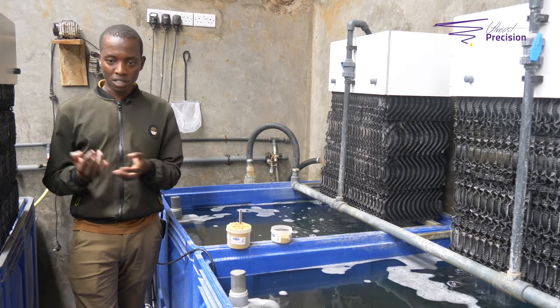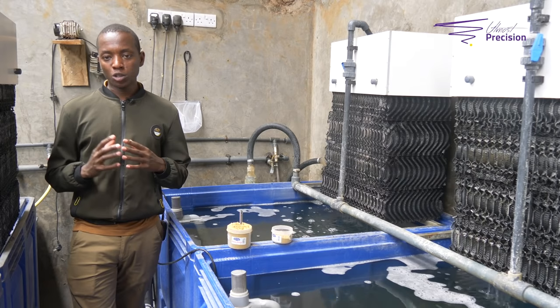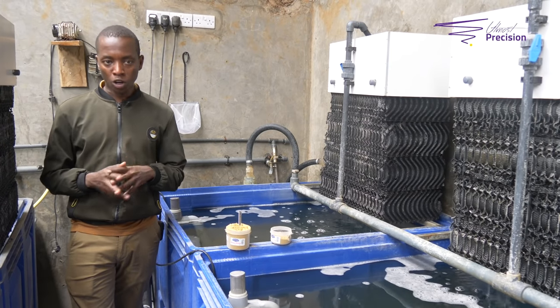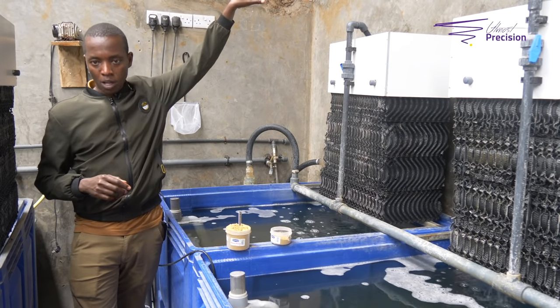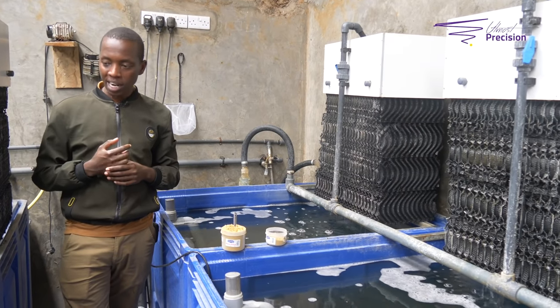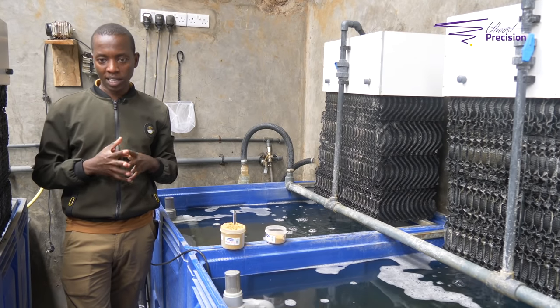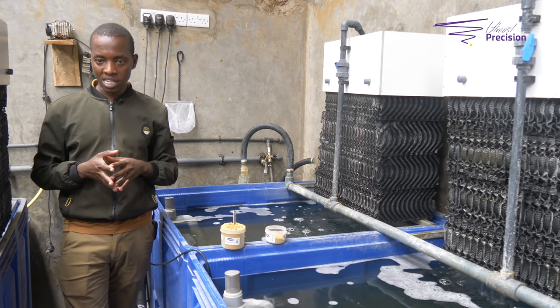Fish stays here for 40 days. They grow from egg size to 1 gram size. And at that size now, they are ready to be sold to the farmers or be taken to the other side of the farm. So if you are selling to the farmers, we sell our fingerlings, the 1 gram size, at 10 shillings for the tilapia. And for the catfish, the 1 gram size we sell at 10 shillings.